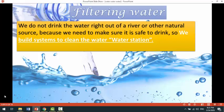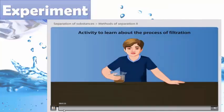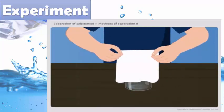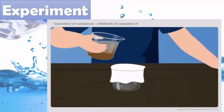It's called a water station. We will now perform an activity to learn about the process of filtration. Take a soil and water mixture in a glass beaker. Now take a small piece of cotton cloth. Take another glass beaker and put the cloth on top of it. Now pour the mixture through the cloth.